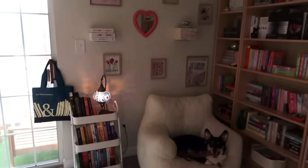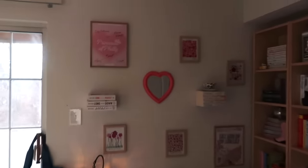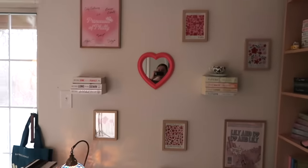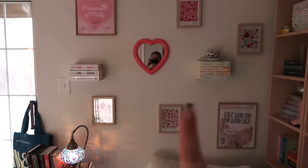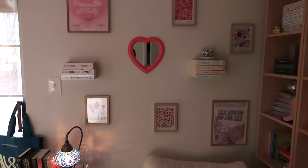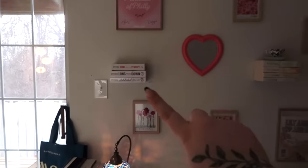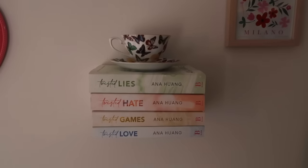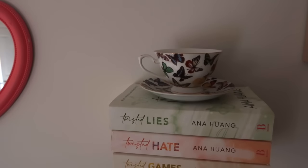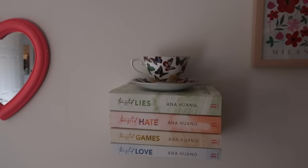This is my little reading area. I just have some prints on the walls. These two are from the Calloway Sisters / Addicted series. And then these four little prints I had on this wall, and I just moved them along with the mirror. And then this shelf has some of my Addicted Calloway books on it. And then this is my Twisted series. And I put a butterfly teacup on top because I feel like it matches perfectly with Twisted Lies.